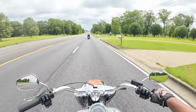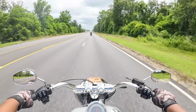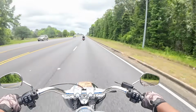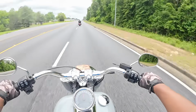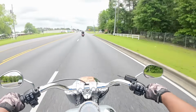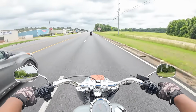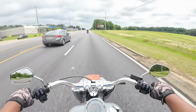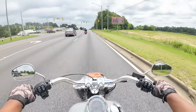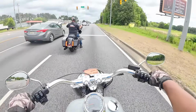Now you guys can hear all that damn wind. Yeah, I just closed my shield. And now we're into some gears here. Now this FatBoy feels totally different. Hope I'm not shouting, guys, because with all this wind hitting me, it sounds like I am, or maybe not. But I'm going to be honest, guys, this is the first time I've ridden a motorcycle without a fairing or any kind of windshield in a very long time.